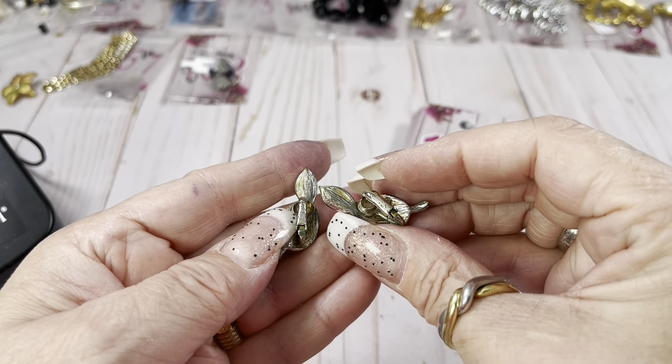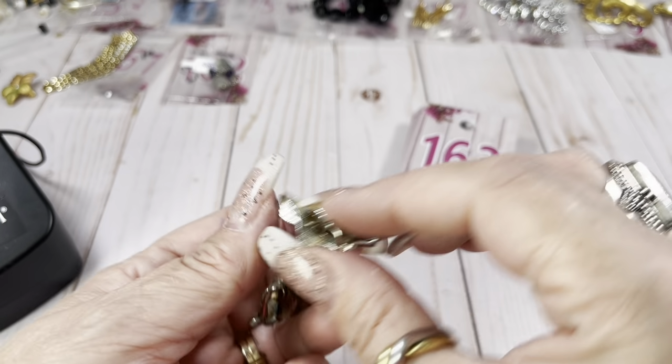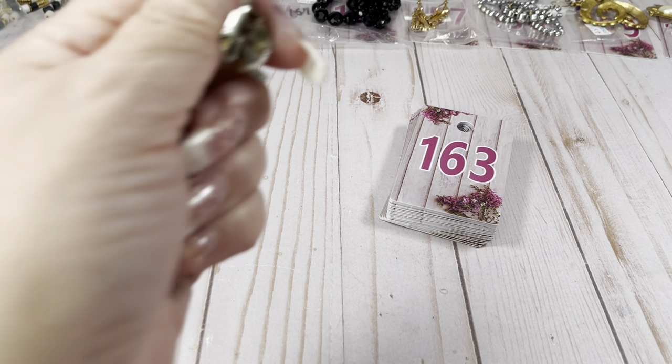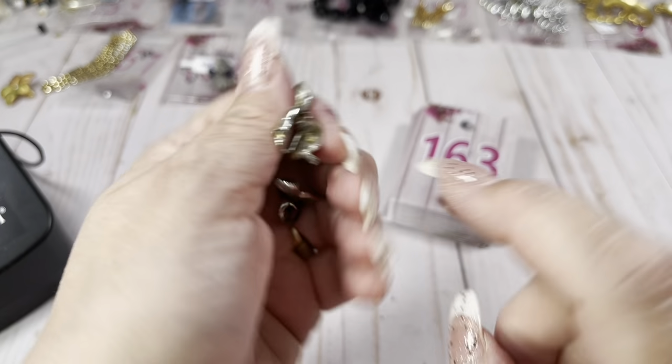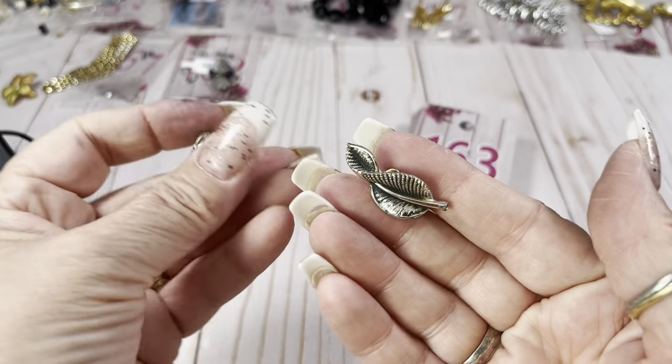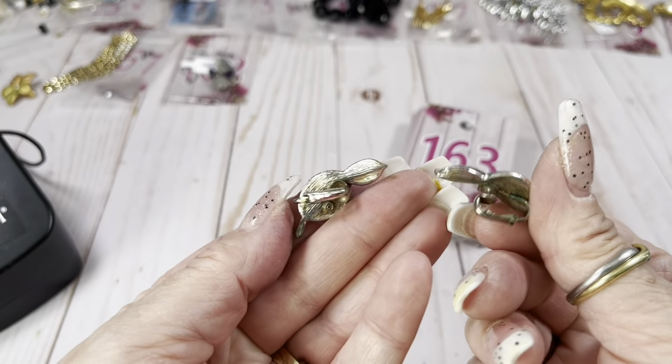No problem. Okay, these are signed. I think they're Coro. Coro, I've found a lot of times their silver or gold tone is too heavy and it ruins their stamp. Okay, they're Coro. They're not in awesome shape. Just $1.